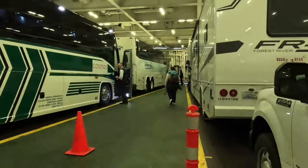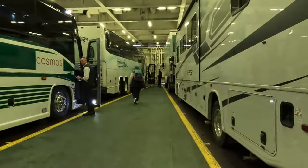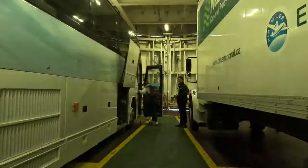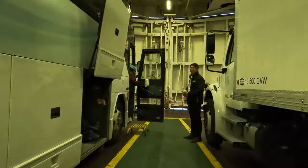It was fabulous on the ferry. Time passed very quickly, and it was actually fabulous to see that Canadian Coast Guard hovercraft as well.